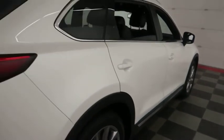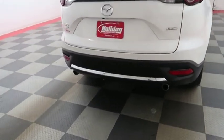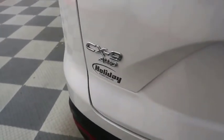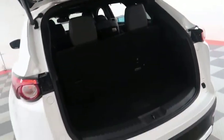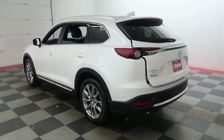One more look down the passenger side, then swinging around to the back end. You have dual point exhaust, rear backup sensors, and a camera on the back. This CX-9 is all-wheel drive. Taking a look in the hatch, there's a 50-50 split on the back seats, so you can fold those down. Power assist lift gate, so simply the press of that button, hatch folds itself down just like that.